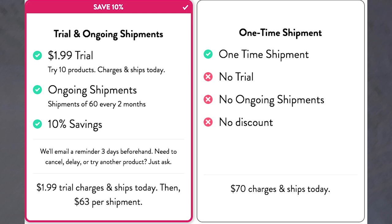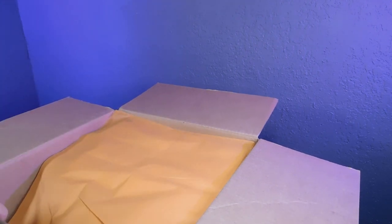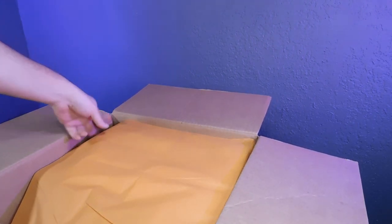Lilybird offers a subscription service that provides a 10% savings, and another great option is that the subscription service is not mandatory, and you can purchase the products as needed. Based on how the products arrived at our door, products are shipped in plain packaging for your discreetness.